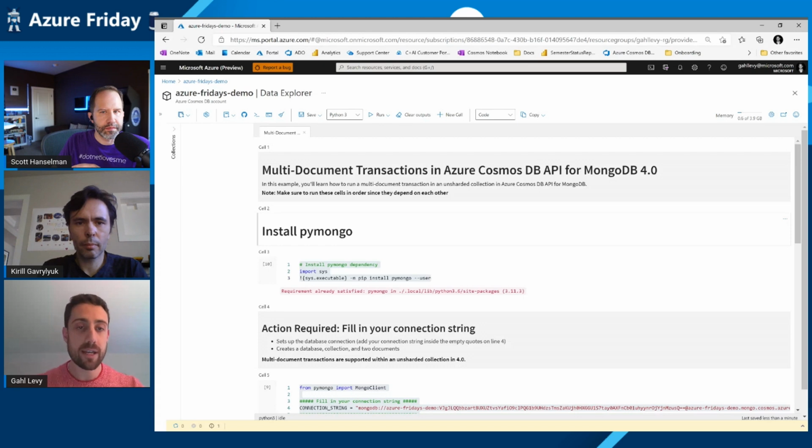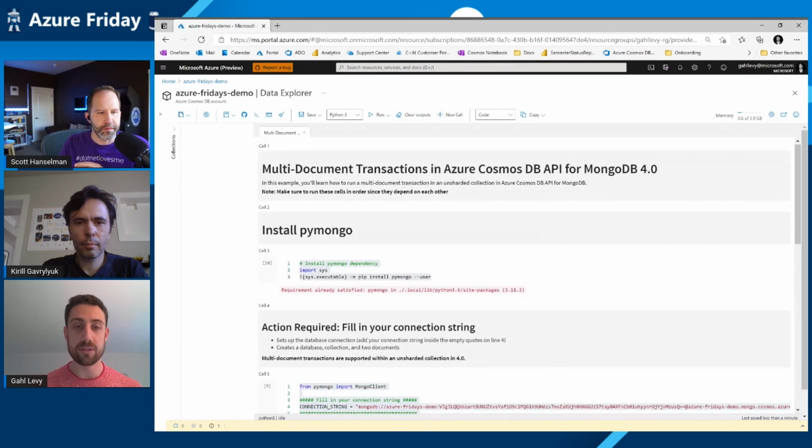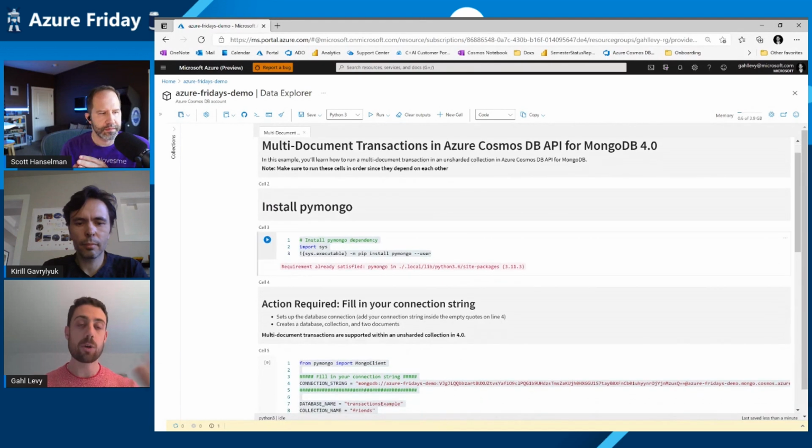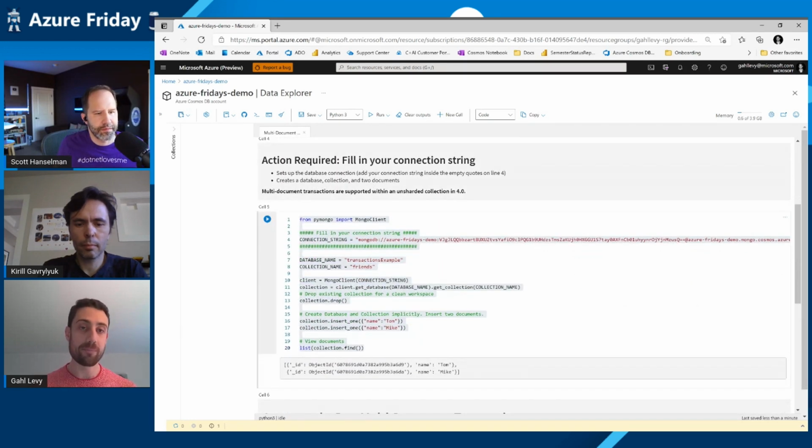And let's dive into here. So this is all done in the new workbooks feature in Data Explorer. And this workbook is actually accessible to anyone that can use workbooks in Data Explorer. So it's a very, very easy way to jump into using this multi-document transactions feature in the 4.0 API, because you essentially just copy this workbook from the gallery, which is a one-click button operation, and then you can get started with multi-document transactions super quickly.